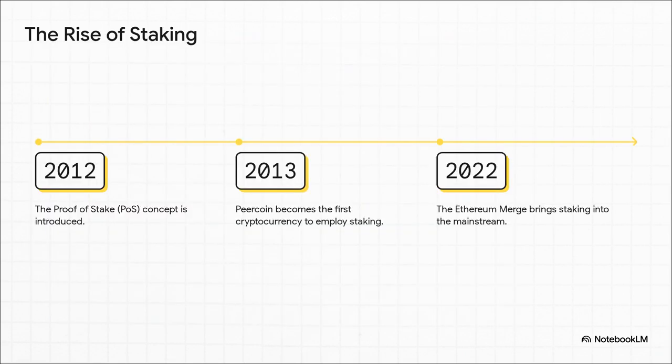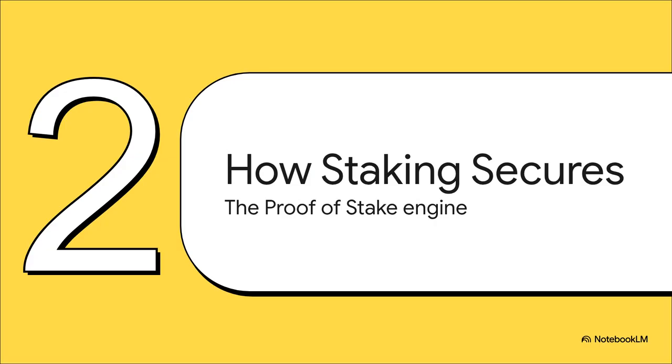And this whole idea isn't exactly new. The concept behind it, called proof of stake, has been around since 2012. But it really exploded into the mainstream in 2022 when Ethereum, the second biggest crypto out there, made a massive switch to this model. And get this, it cut its energy use by over 99%. Just wow. Okay, so how in the world does locking up your coins actually secure an entire network?